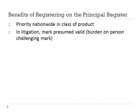In litigation, your trademark will be presumed valid if it's been registered. Basically what that does is it puts the burden of proof on the defendant, the person challenging the mark, to say, hey, that trademark's not valid, it should have never been registered.